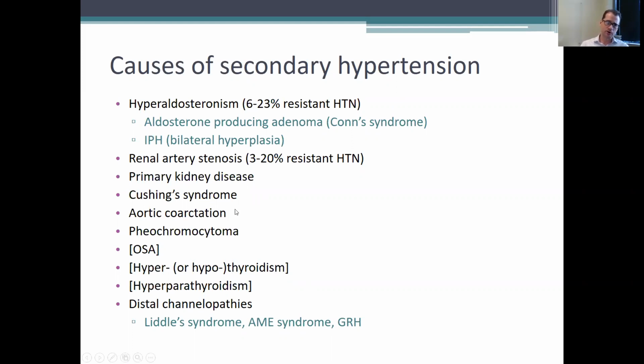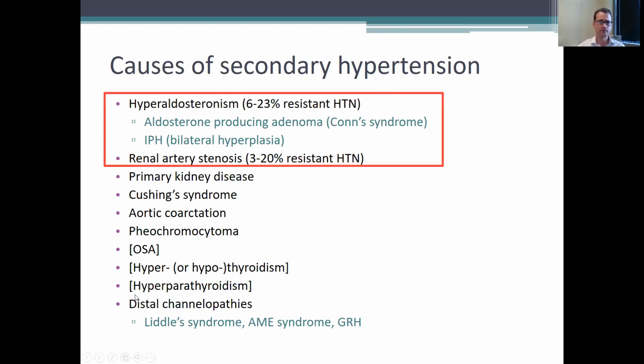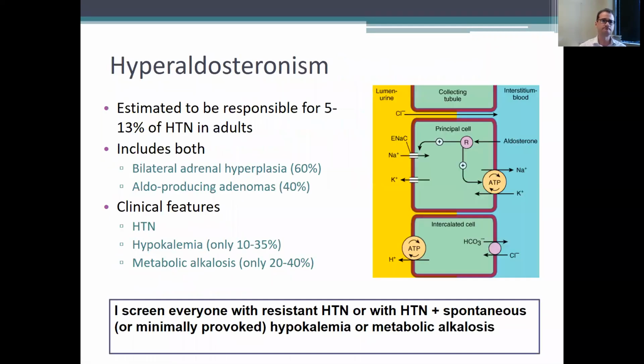Less common forms include Cushing's syndrome in young people and aortic coarctation, which would generally be found by unequal blood pressures in a leg and an arm. Pheochromocytoma is the most frequently tested for, least commonly seen disease on the list. Sleep apnea, thyroid diseases, and parathyroid diseases, which I put in brackets because I think they are contributors to poor blood pressure control, but generally don't cause resistant hypertension in and of themselves. And then I've mentioned these distal inherited monogenic conditions, which we're not going to cover. We're just going to briefly discuss these top two as they're what you're going to see most frequently.